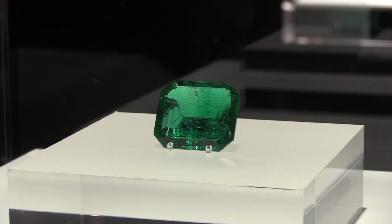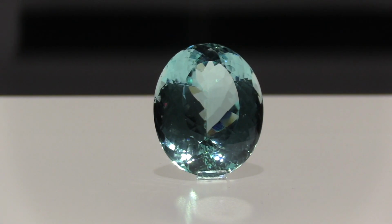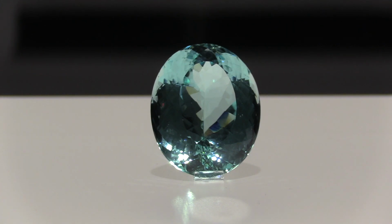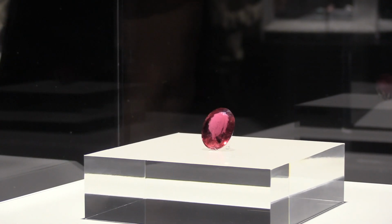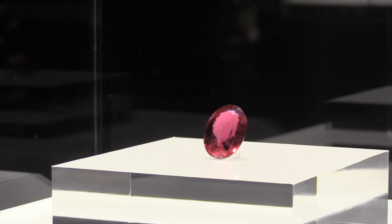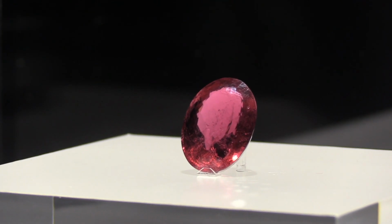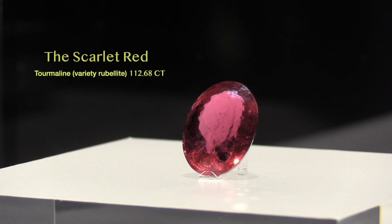Everybody has their own favorite when they come into the gem vault. My favorites tend to be the more colorful stones. So there's a Paraiba tourmaline that's got this rare color, like a turquoise color. It's absolutely gorgeous. And having one over 100 carats makes it even that much more rare. There's also a rubellite tourmaline, often mistaken for a ruby for the last few hundred years. It's actually a tourmaline, and it's got this very deep red color to it. It's very magnificent.